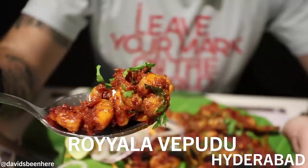Pretty good. So this is a river prawn with masala. Alright, here we go. Oh yeah. It's amazing.